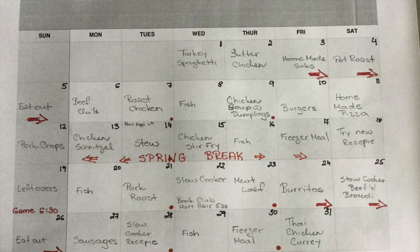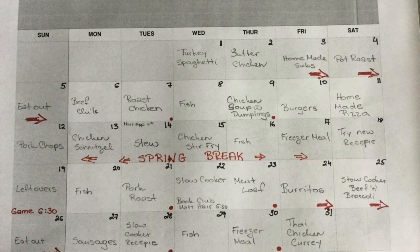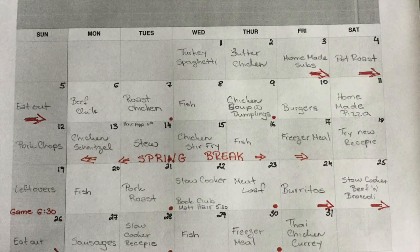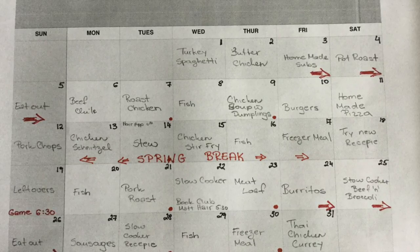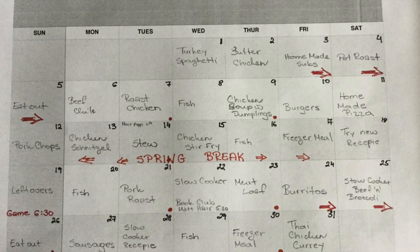I just made it in Pages, and I print out an empty copy every month when I do it, and then as you can see I filled it out with all the dinners. The red arrows show when we are out of town, or the kids have games that weekend, and we can't necessarily plan. We're not home to cook, so I'll do pot roasts, or sometimes we will eat out. So I mark all that down.